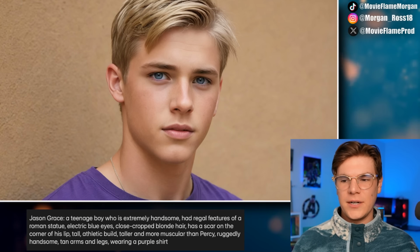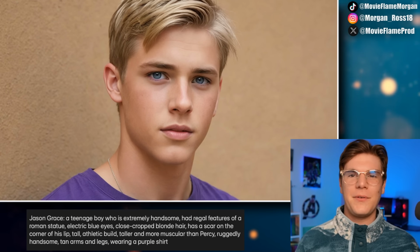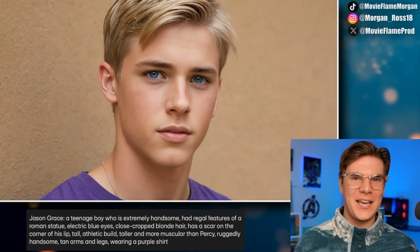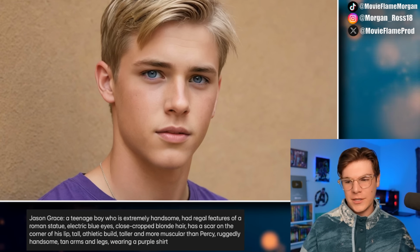Not even close. But yeah, he's also not as muscular as I thought he would be. That's kind of hard to tell because it's just the top half of his body. When you look at him, you can see why all the girls are like, oh wow. So I know I said he's not as handsome as I expected, but I think my expectations were just through the roof. I don't know why I made those expectations so high. But yeah, overall, I think that is a very accurate Jason Grace if he was just a little bit more muscular. Next is Leo Valdez.